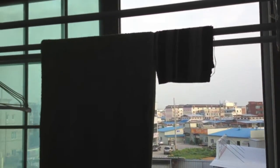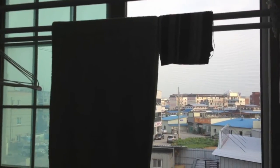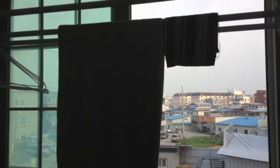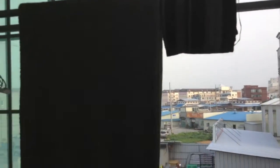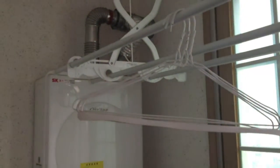You can't really see it all that well, but I just have two towels up there that I used after I took a shower. So they're hanging dry. This is where I'll hang all my clothes dry. So yeah, this is my little laundry room. Laundry room, that's a good word for it. It's pretty spacious. I mean, for the time being. Close the door back. Let's get a wide view.